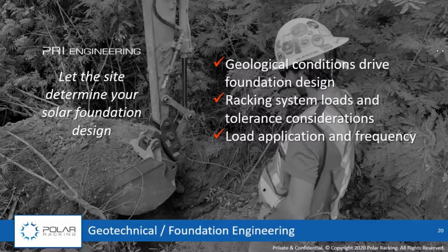On top of the geological conditions, the other thing that needs to be considered is also the racking system loads and of course the tolerances. Vishal mentioned the tolerances, and one of the big challenges with foundations is often they're very sensitive to potential obstructions in the underground, and obstructions can throw your foundation final location out of plumb, or ultimately out of position, to the point where you may need to do modifications to your racking system. You may need to look at removing that foundation element and replacing it, which is going to be costly for the removal. And then once you get into customizing racking systems, that could void your warranty or cause other issues down the road.